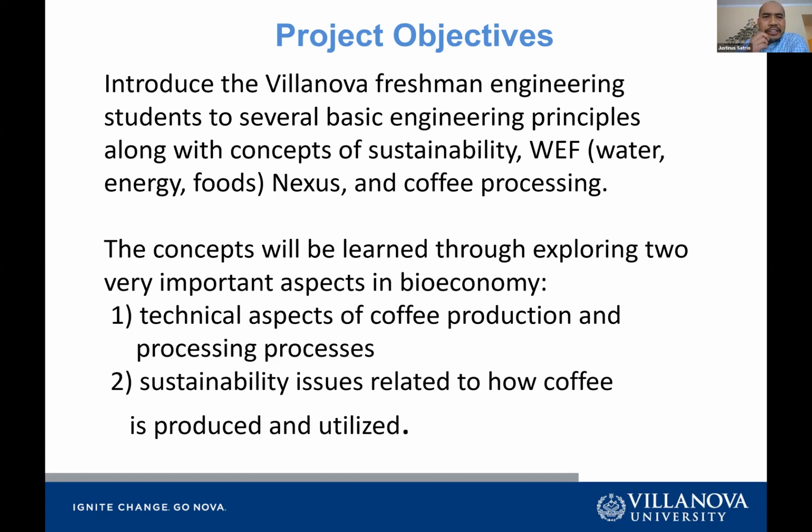Okay, so the goal of this course is to introduce Villanova freshman engineering students to basic principles along with the concept of sustainability. That is the concept of the water, energy, food nexus, and also about process, since it is for engineering. So the technical part is about coffee processing. The concepts are learned through exploring two very important aspects of bioeconomy. That is the technical aspects of coffee production and processing, and the second one is about sustainability issues related to how coffee is produced and utilized.